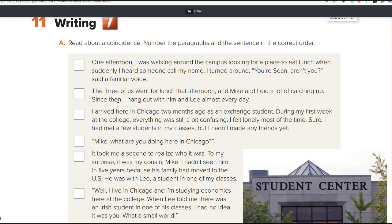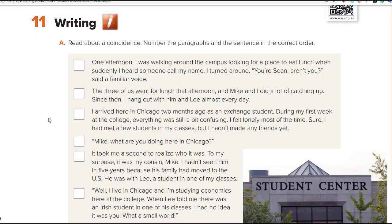Writing: write a story about a coincidence. Number the paragraphs and the sentences in the correct order. One afternoon, I was walking around the campus looking for a place to eat lunch when suddenly I heard someone call my name. I turned around. "You're Sean, aren't you?" said a familiar voice. The three of us went for lunch that afternoon, and Mark and I did a lot of catching up. Since then, I hang out with him and Lee almost every day.